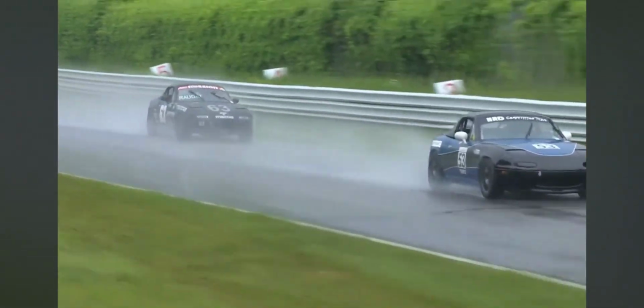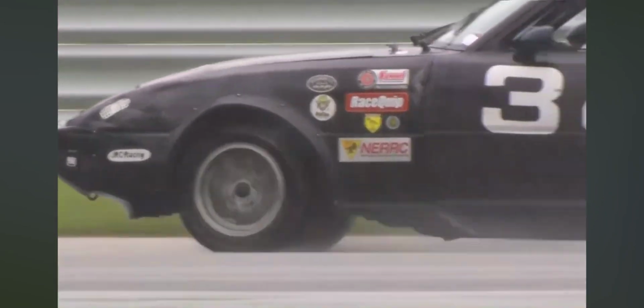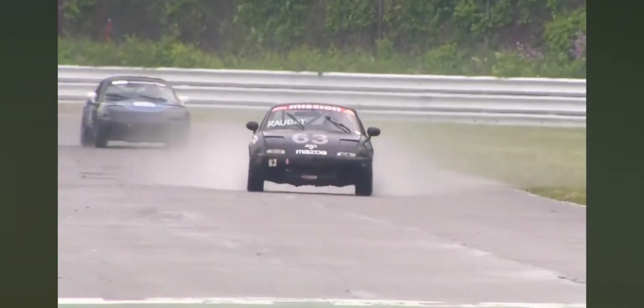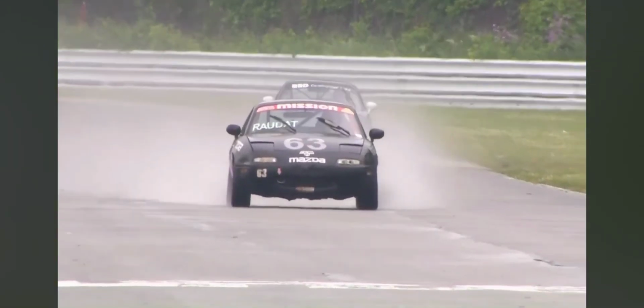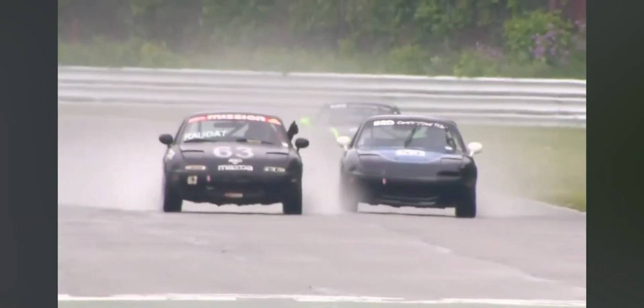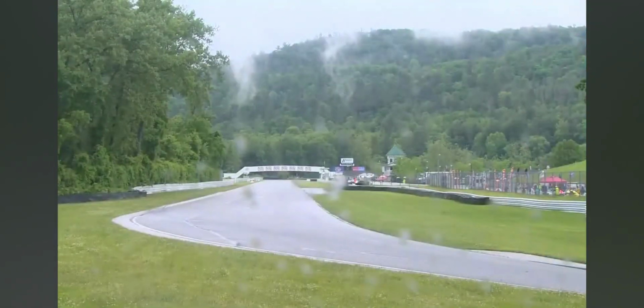But the battle was at the front between Daly and Rodat. And Rodat did a great job of leading once Daly went off. There was battles all the way through. There's the 16 of Scott Merrick. But Daly, one mistake was all it took, giving Rodat the lead. But in the final few laps, he caught right up. And in the final moments, it was almost a drag race to the line. Rodat wins then from Daly and Berger.